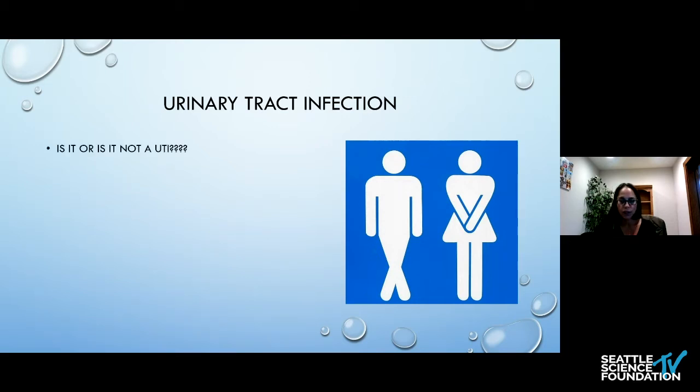Oftentimes it's fairly straightforward. The patient will come in, they'll say it burns when I pee, you'll get a urine sample, it'll be abnormal, you'll give the patient antibiotics and the symptoms go away. But sometimes it's not so clear cut. They come in, they say they took the antibiotics, but their symptoms either got better and then came back or they never went away at all. Then you really need to ask yourself, is it really a urinary tract infection?